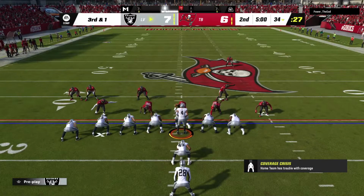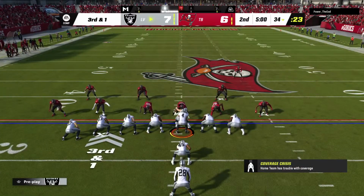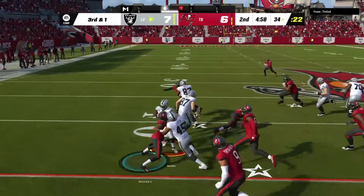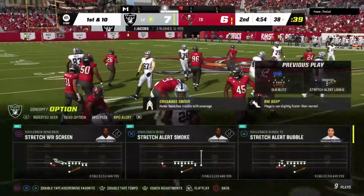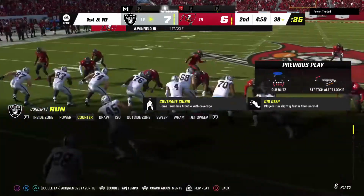So they just need 1 yard here to pick up the first down. Trying to run for it with Jacobs. And he's going to have the first down at about the 38. A third down gain of 3 yards, and that'll be enough.